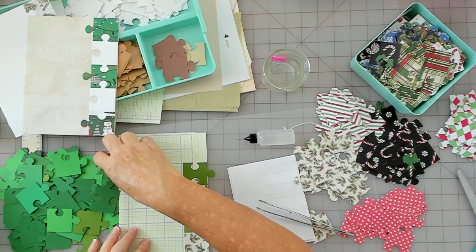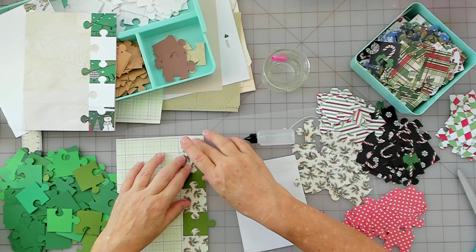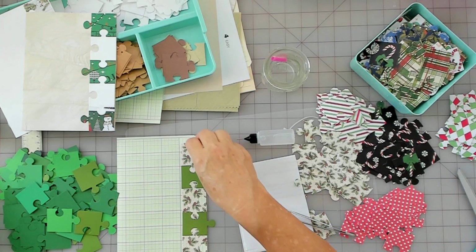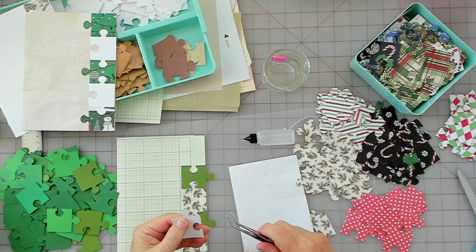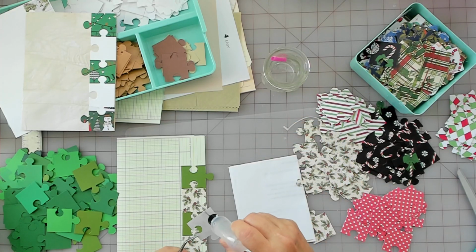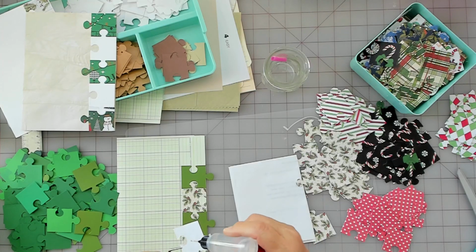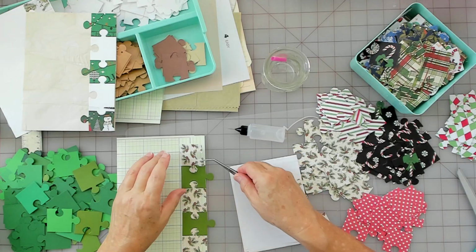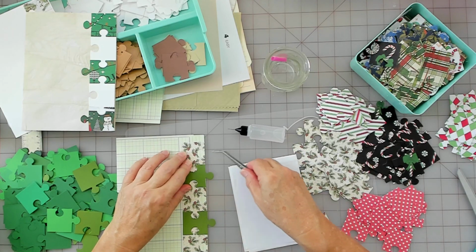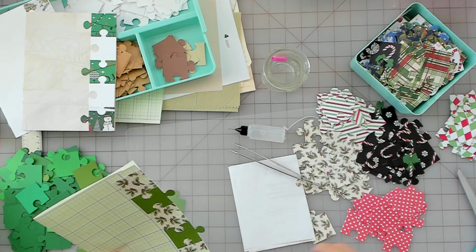Alright, I think I can get one more. Oops, I don't want that one. Like right here. That's cool. I like it. And then I'll just trim it off. So, yeah, I like the Fabri-Tac a lot better. The art glitter glue goes really quickly, but I don't have any movement if I don't set it in just right. That's cool. I'll just trim those off.